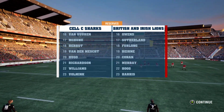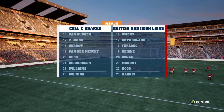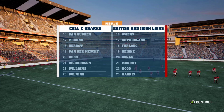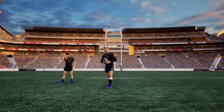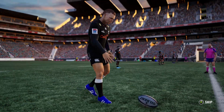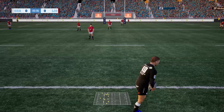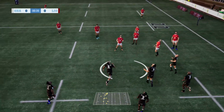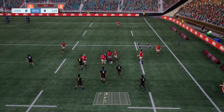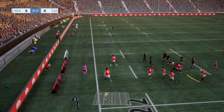The Sharks at home looking to put in a more impressive feat than their countrymen did a few days ago, as the Lions look to take out another South African side. The Lions made short work of the Sigma Lions a couple of days ago. Today, the Sharks will be looking to step up that intensity, as it is the experienced Cohen Bosch who gets the game underway. And a good takeout down the right from Werner Koch, and it's quickly turned over from Cowan-Dickey as well.